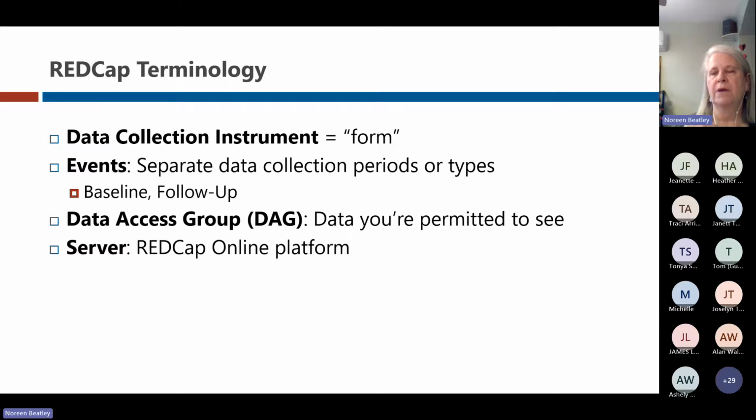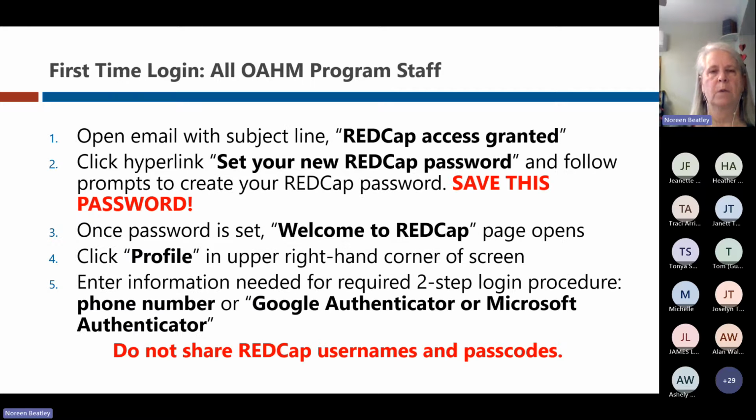And then we want to be very clear when we talk about the server, that's the online platform where things have to be uploaded and downloaded if you're working in the field. But that is going to be your main source for where you're going to store and manage the data and where we're going to get access to the data that you have collected. Okay, so we're going to go through this very quickly.